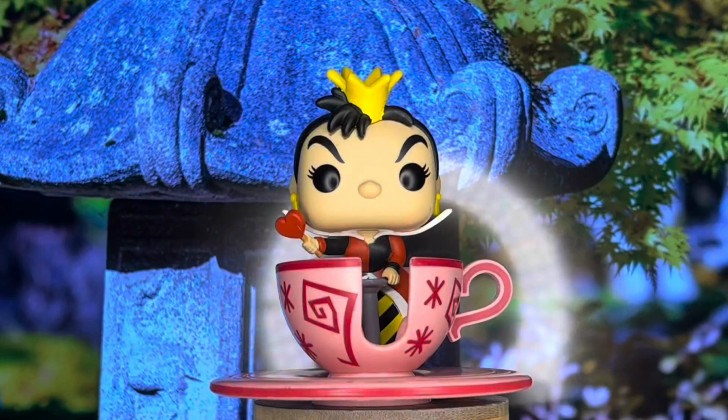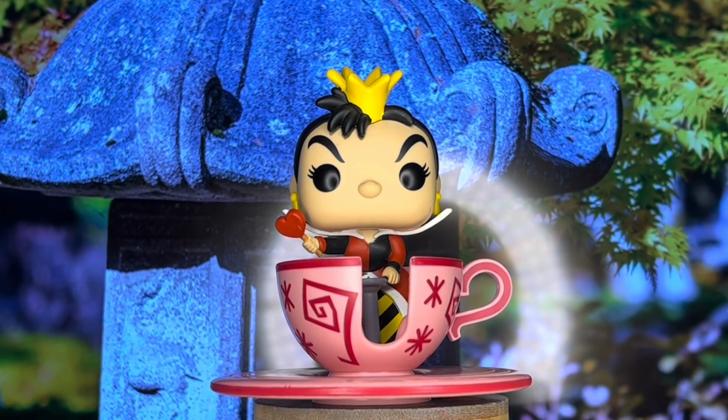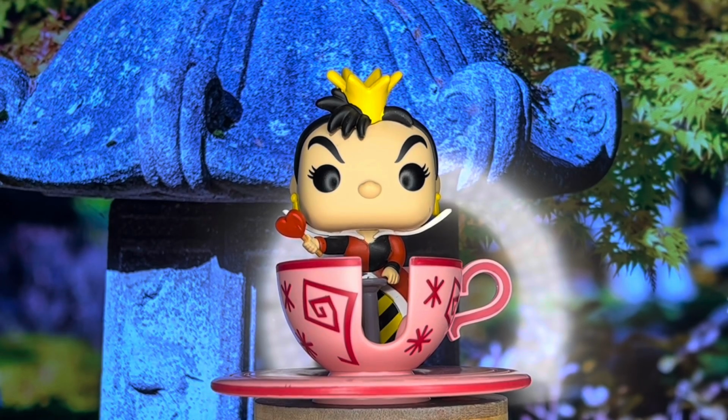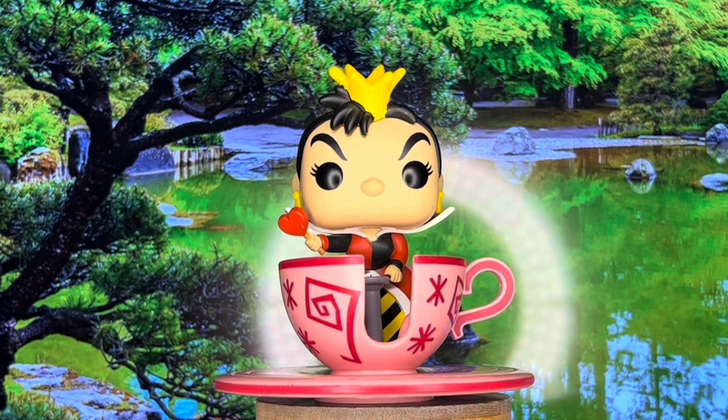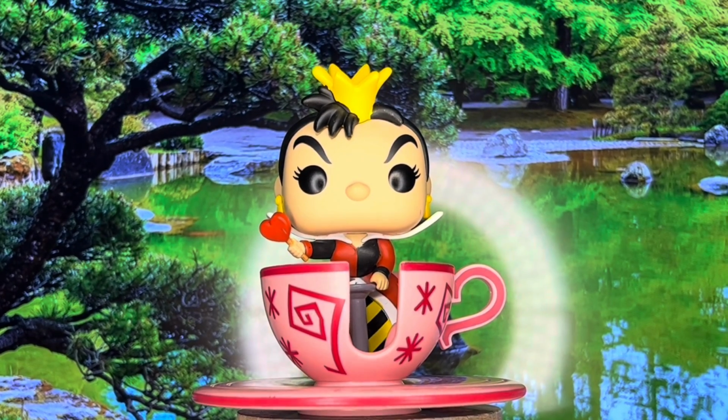All right, guys, here she is out of her box, looking absolutely regal. We have the Queen of Hearts from Disney's Alice in Wonderland. She looks so dope. I am so excited to add her to my teacup collection. I just think she looks absolutely stunning. I mean, just look at her. She looks gorgeous. I love the color of this cup.